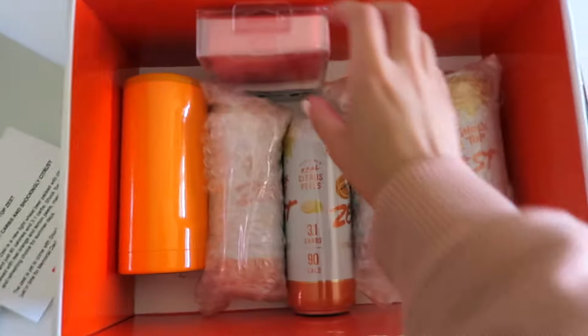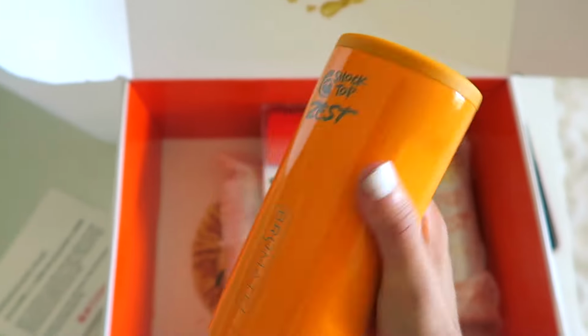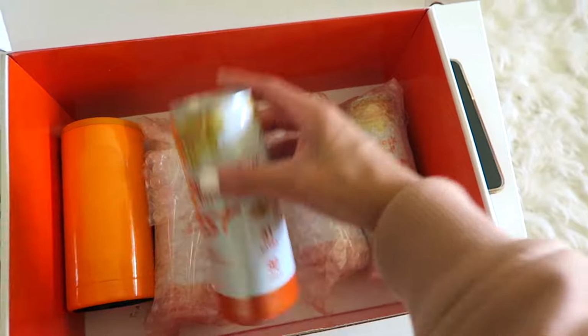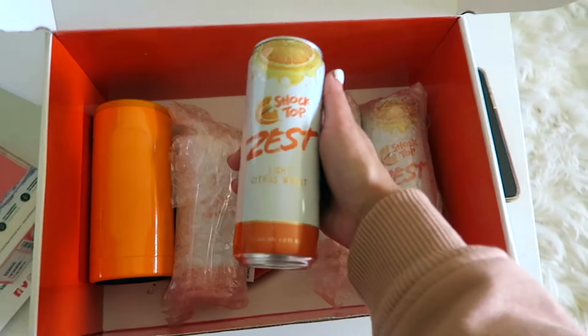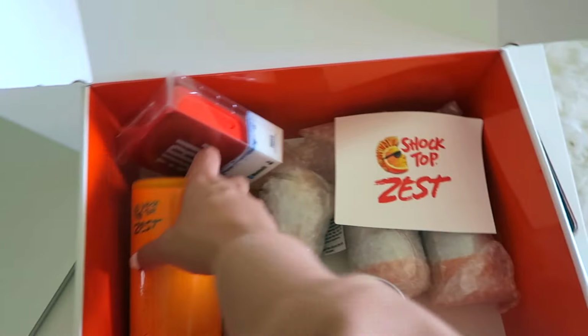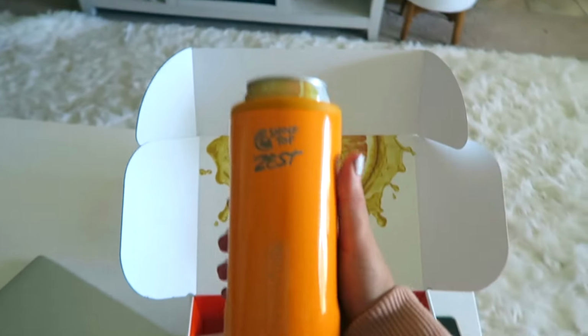But look, they also sent me Bluetooth speakers, this really fun metal koozie, like it's literally metal, it's gonna be the best koozie ever, and four of their latest Shock Top Zest drinks for the summer. I need to throw these bad boys into the fridge ASAP. I'm so grateful, they included so many fun things in here, and I cannot wait to have a summer day. Oh my God, look at that.